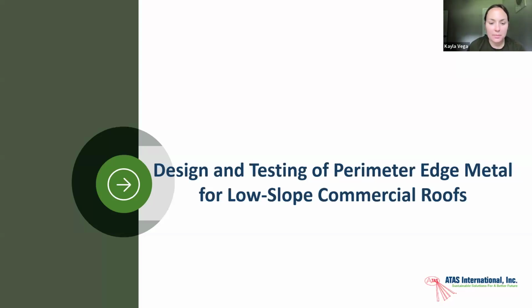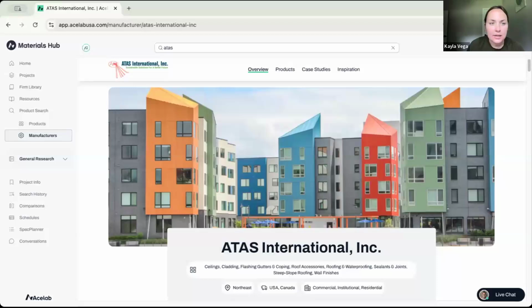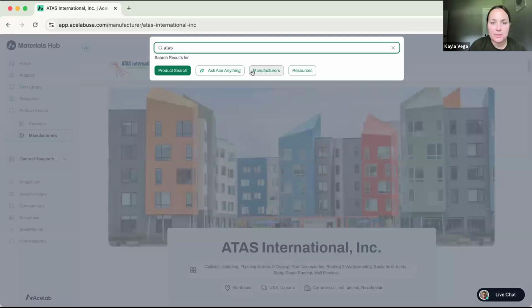So before I pass it over to Bob to walk us through the presentation, I want to go over some quick housekeeping items and then just general information. In just a moment, you should be able to see my screen here. I am on Acelab. So if you're not familiar with Acelab, there's the search bar at the top of your screen. That's a great way to search for specific manufacturers. Just make sure you click this manufacturers button. You'll see we also have our new AI search enabled. That's a really great way to ask specific questions and get some material research going.